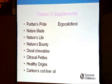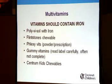There's a lot more than this. Multivitamins, like she said, everyone should be on a multivitamin. Polyvisol with iron works really well for the little ones. Flintstones chewables. Flexivites are a powder formula or a vitamin, but they're available by prescription. If your child has a G-tube, it's easy to get Flexivites for them and get them in.